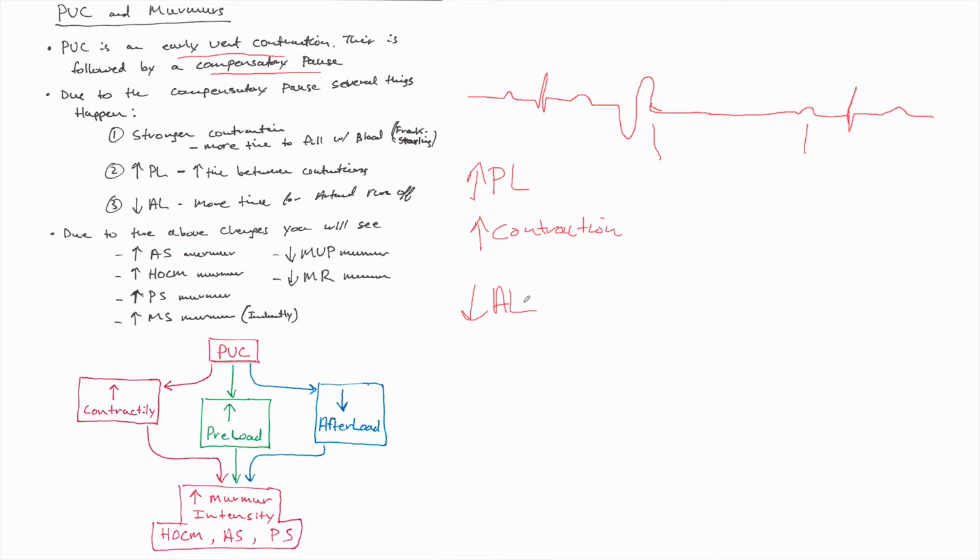That decreased afterload results in a longer time for blood to run off. So this contraction has happened, blood's been pumped out of the left ventricle into the aorta. Instead of that regurgitant volume immediately falling back as that valve starts to open back up, there's more time for all that blood to run downstream through the systemic vasculature. And with more time to run downstream, you get a little bit of decreased afterload.